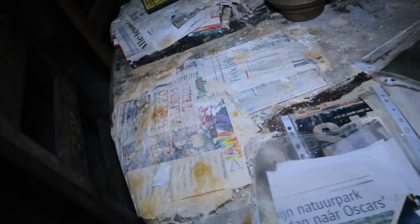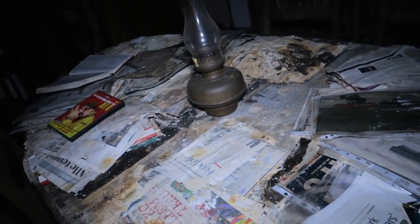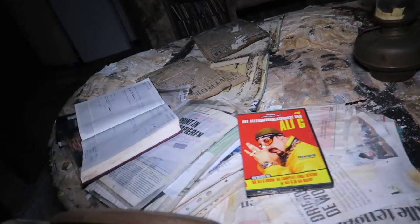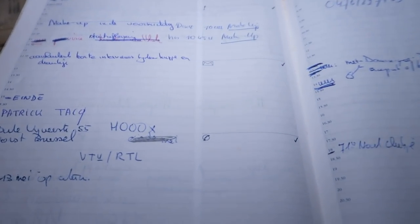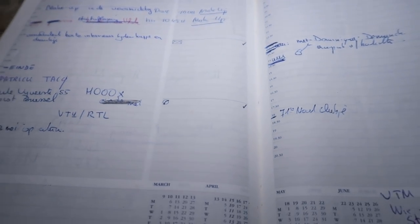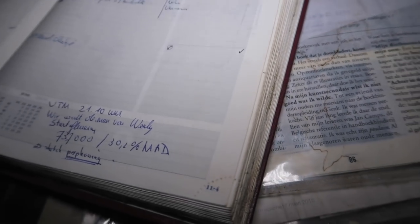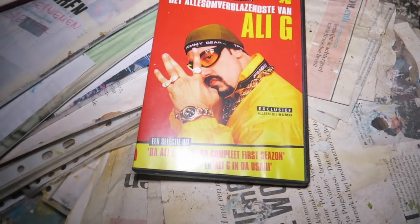Check this. This table is filled with many old paperworks. Especially newspapers, guys. Wow. Strange. 10 April. And some notes. Also, LG is in the house.